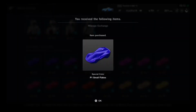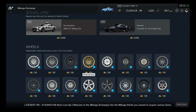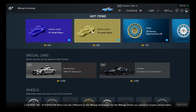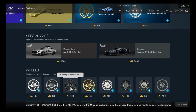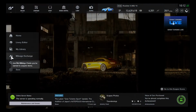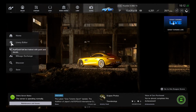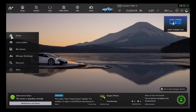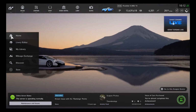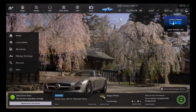So maybe the purple one, Small Flakes, will be the first to pick. And I hope this is going to be good for bringing back the Corvette C7 Group 3 road car. Now, I might need to save up some credits, stacking up some more millions of credits. So this will have to reach up to 20 mil, because that's important to be able to buy a historic race car. So this will be back in the GT League whenever it comes.